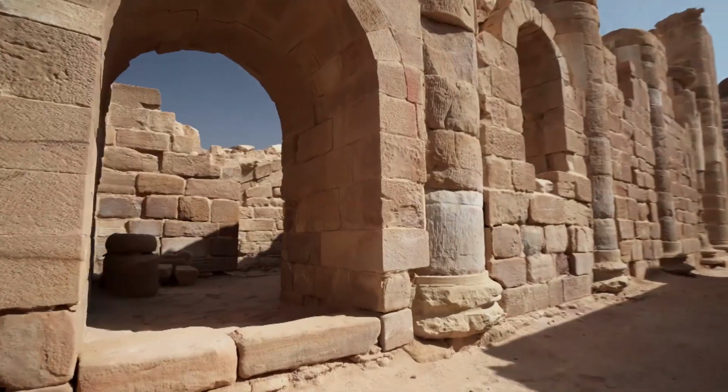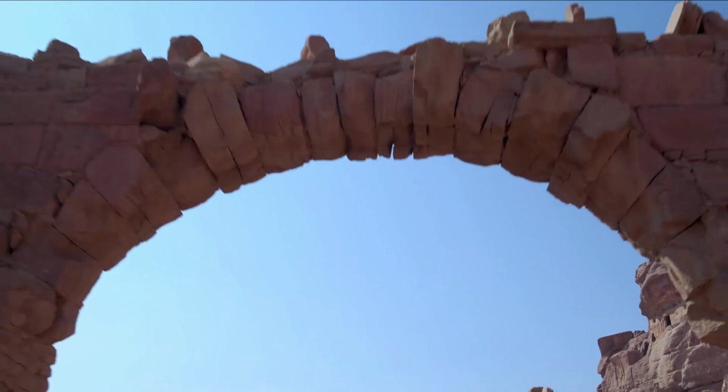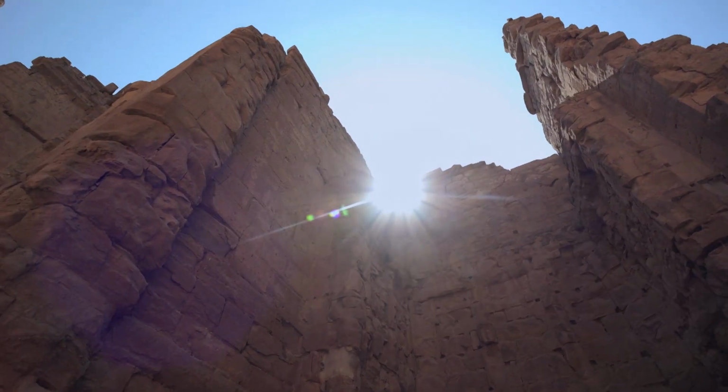The nature of Petra as a rock-carved city is really unique. There are not other places with this many tombs and this kind of architecture.